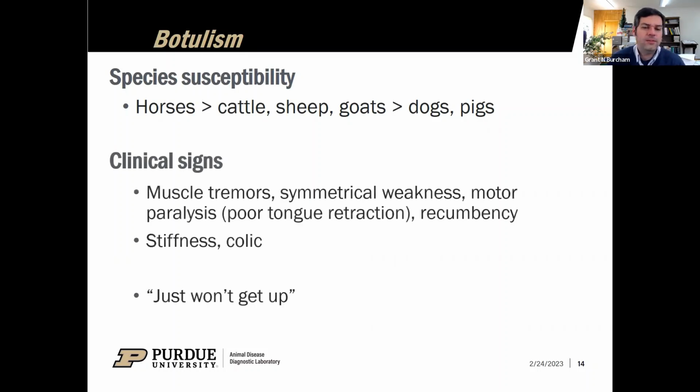And when veterinarians learn about botulism, horses are kind of the poster child really for botulism. And so we kind of learn about species that are really susceptible. So the clinical course is very fast. They become weak, they go down, they can have colic signs, but they're down and out and dead in 2 to 3 days. Tongue retraction is poor, so you can actually pull the tongue out. If the horse can't pull the tongue back in, it's a real sign of weakness here.